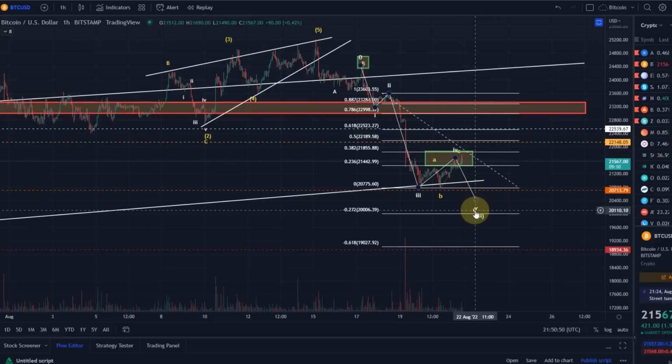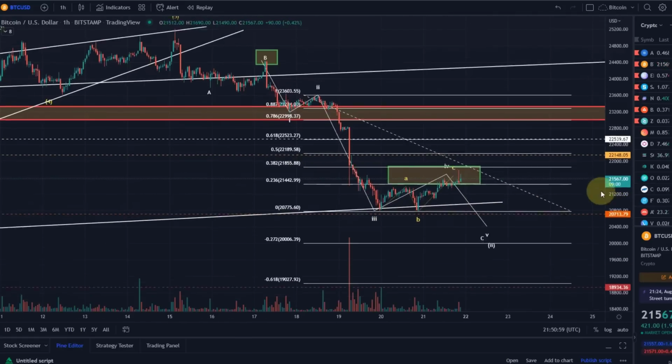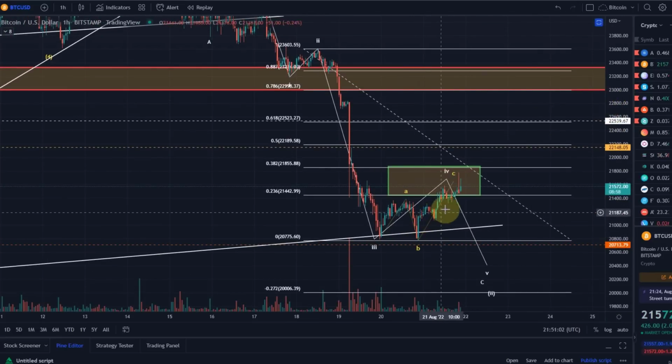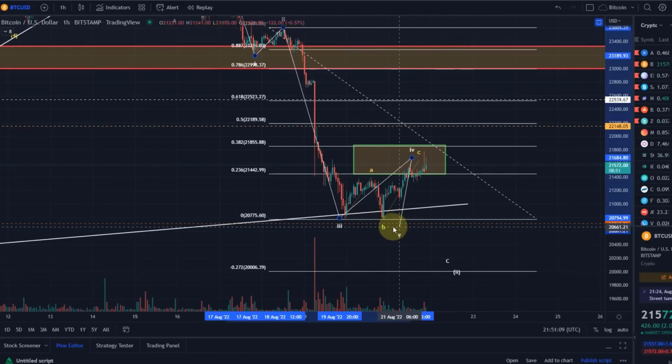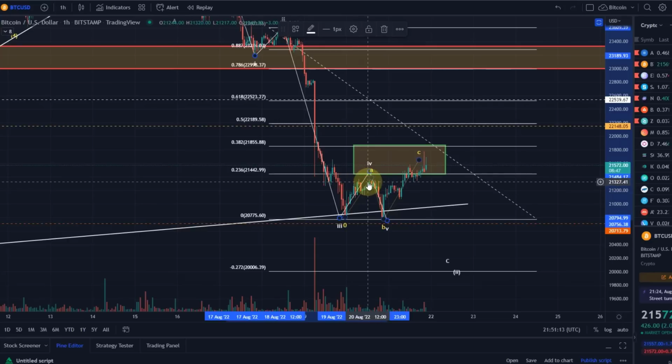There are different ways of counting these. It could be that the low is already in here at this wave B low. In that case, we would expect this to subdivide further to the upside. If the low is already in, then it would look like we had the wave 4 here. It was a bit too short for a wave 4, and the wave 5 here was not low enough, in my opinion. It's possible, it's a double bottom, it's fine.